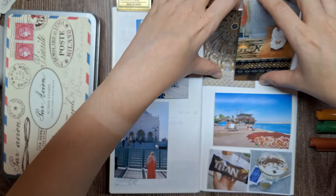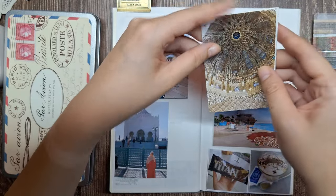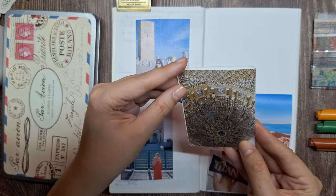Here, I'm playing around with the photos to see where I can position them on the spread. To have more writing space, I'm planning to paste two photos back to back and add them as a tip-in.